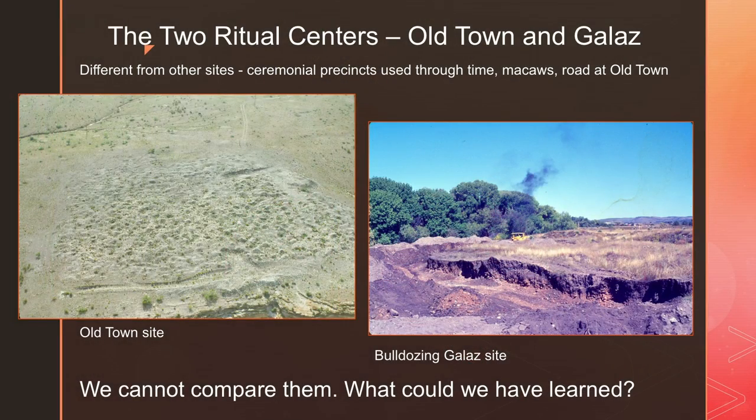Old Town looks like this today. It looks like a World War I battlefield. Those are potholes. This is BLM land. This is federal land. It's been extremely pothunted. I had a pot hunter tell me once that he was down 15 feet at Old Town, of course illegally digging, and he found somebody else's shovel. That's how badly looted this site is.